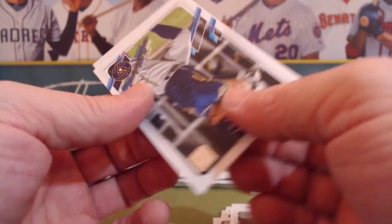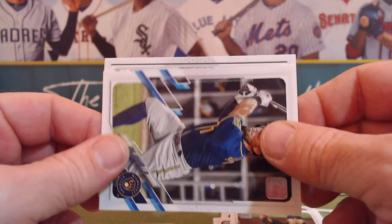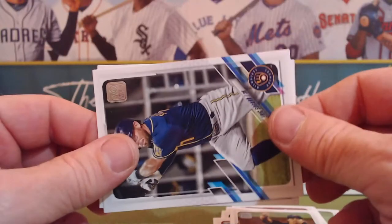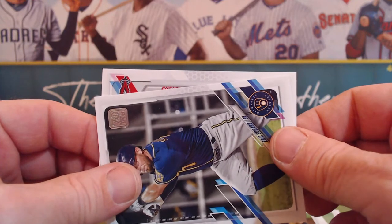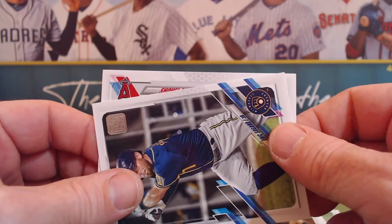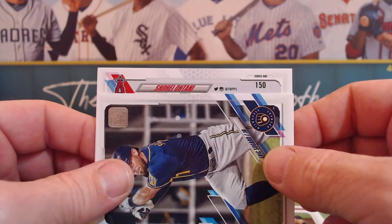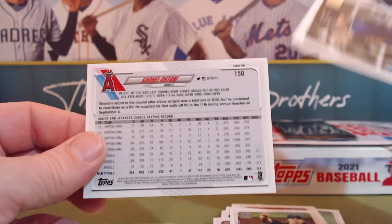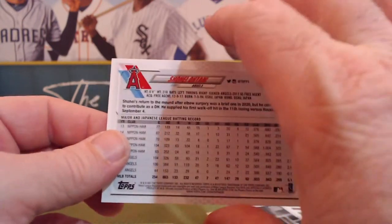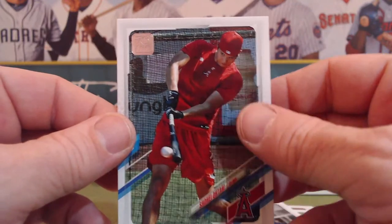I remember these cards from our hit last time. I've seen those guys. All right, what do we got here? We got that upside down is what we got. Let's try it this way. Oh, we got Angels. We got Shohei Ohtani. What do we got by him? It's not numbered. That means short print or an auto. Let's see what we got for Ron. Got a short print. Cool.